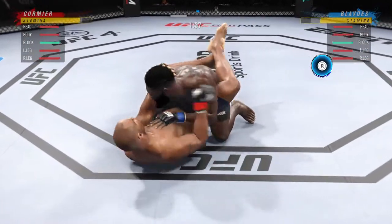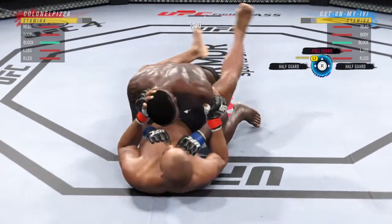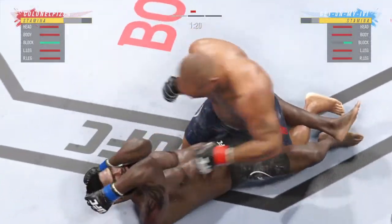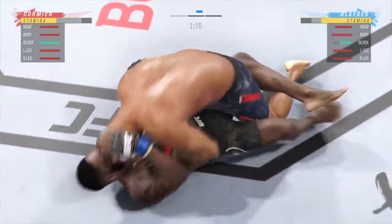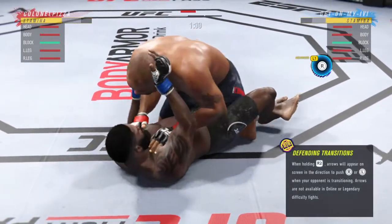Well, he's more than content to work off of his back, DC, where he has been a magician in his UFC career. Working off of his back here. Looks like he may try to hip escape. All right, so he postures up here and now figures to rain down some ground strikes. Yeah, the ground and pound will be aplenty from this position.